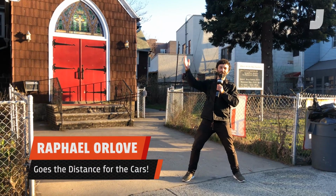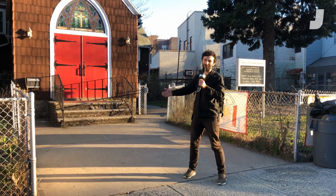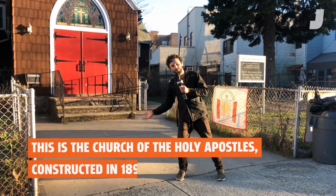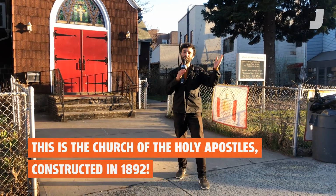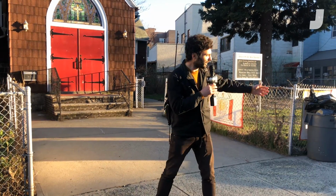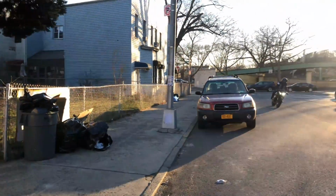Hello and welcome to the middle of New York City. Obviously not. Actually, we're at the bottom of Windsor Terrace in Brooklyn. We're in front of this cool church. We've come a little bit of a long way to a pretty normal neighborhood, but that's because it has some very interesting, very normal cars and this interesting motorcycle.